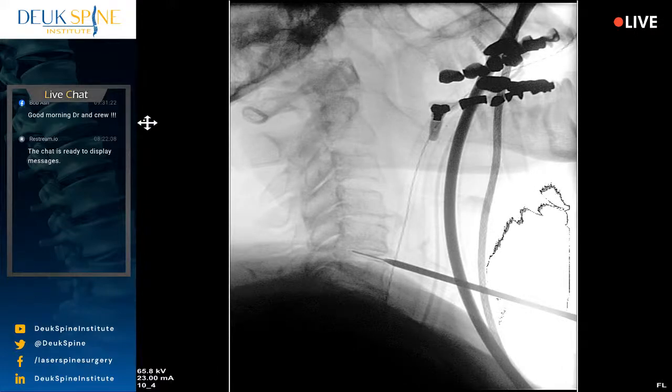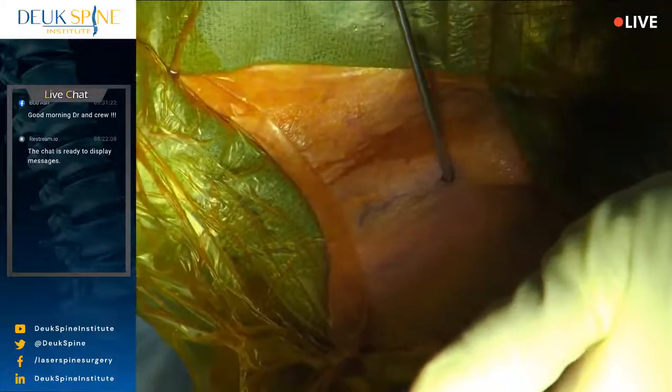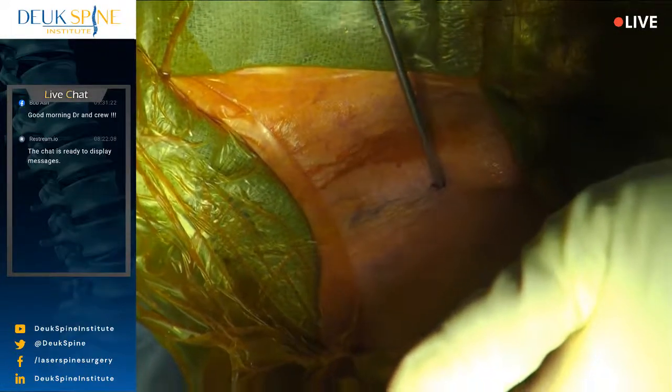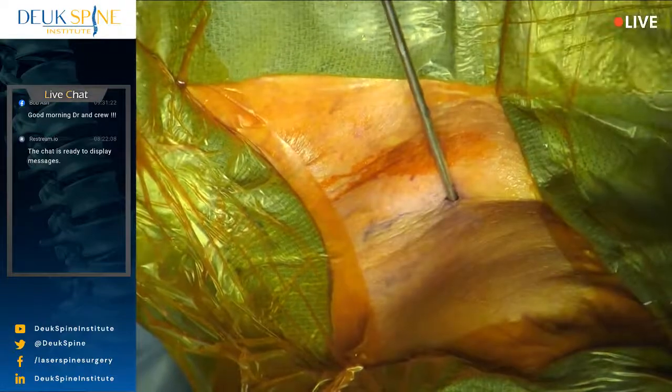Grab her head, put her in neutral alignment and a little bit of inline traction. So I'm going to have my anesthesiologist just stabilize the head, because every time I push down, the spine flexes a little bit. I don't want her flexing. Keep her in slight extension, okay? You got her? Mallet.